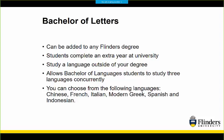So I talked about the Bachelor of Letters, so I'm not going to say too much more about it, except that because it's an add-on, it's going to add 1 extra year to a degree. And as I said, if you think about how it works, it's basically studying your degree and alongside just adding on a major, which is the equivalent of the Bachelor of Letters. It's equivalent to a major. Okay, so all our Flinders languages are eligible for the Bachelor of Letters, but not the Adelaide Uni languages.